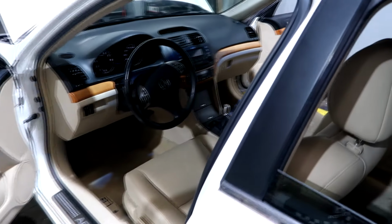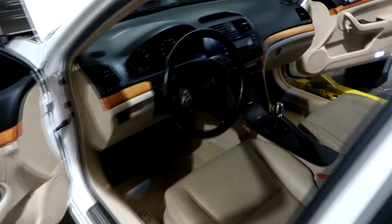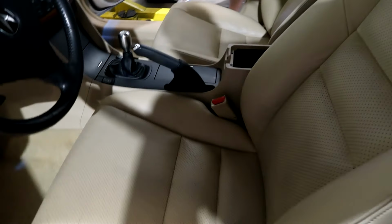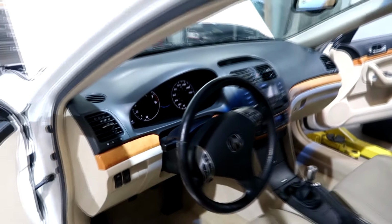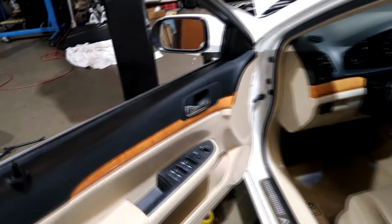Did a big time detail on the interior. A lot of shampooing, scrubbing, cleaning. We're going to have to dress it now. We're going to use some of the treat on the seats and all the leather, maybe some of the Adam's interior dressing, the low luster, which is the one I like. I don't like it to look super shiny and wet like it's got oil in it.